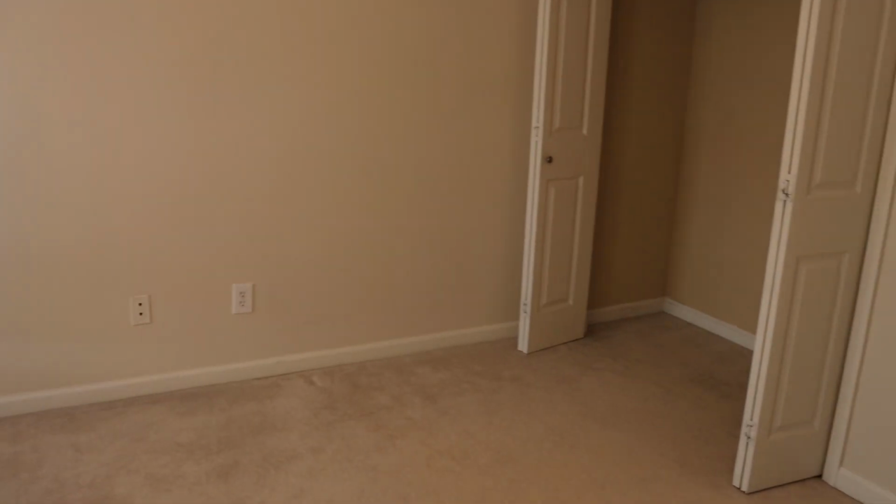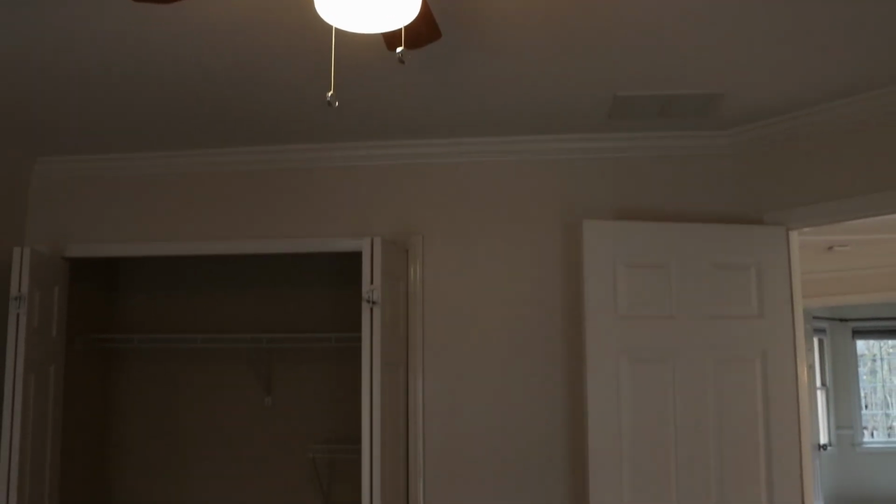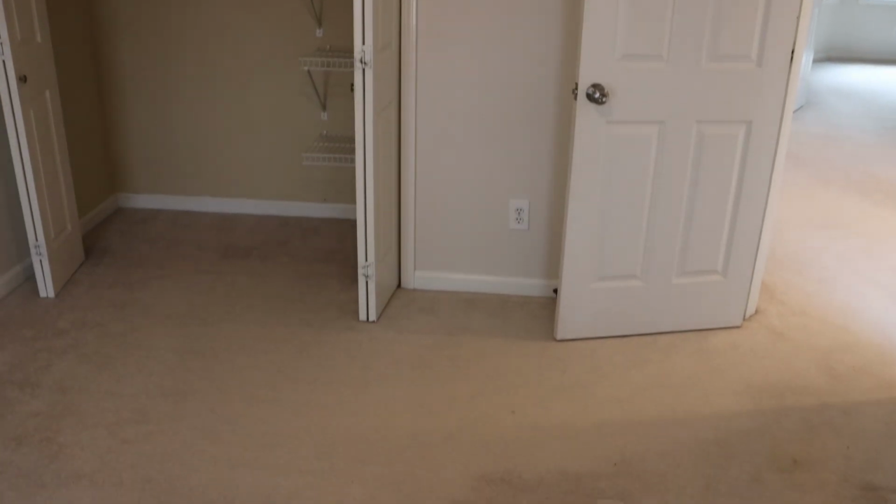So this is one of the bedrooms. It's actually a decent sized room, probably 14 by 14 or 14 by 16 measured off. You're getting a lot of space for the price point here. You're not getting tiny rooms. These are going to be great guest rooms or rooms for family members if that's what works for you. But I want to take you through the oversized master suite and show you what we've got.